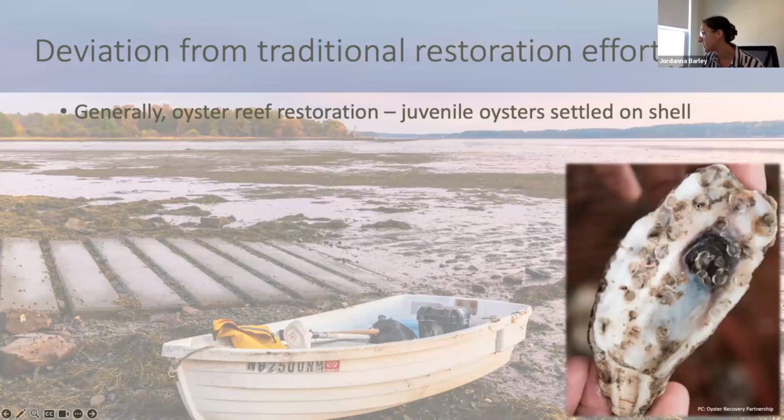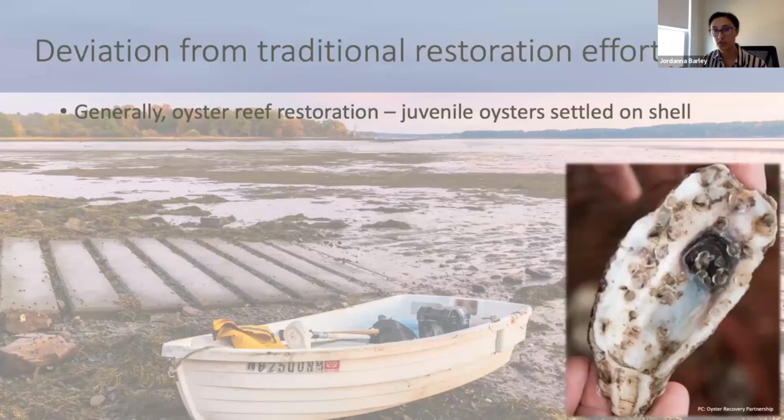You can see these little circles and dots here are juvenile oysters that are then settled onto this larger oyster shell. Those shells will either be put out onto a reef at a restoration site or put into a closed cage system. The SOAR program deployed adult market-ready oysters onto restoration sites. And this is an important distinction because there are a couple of trade-offs to both methods.